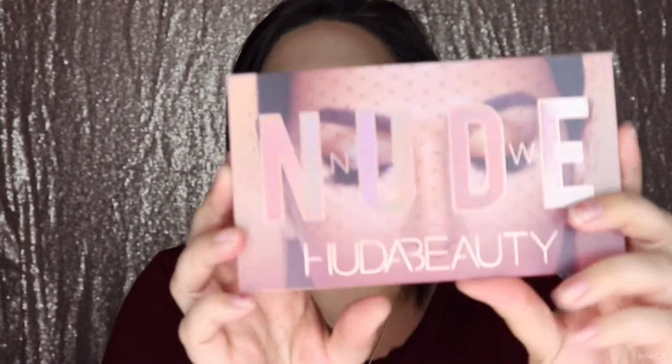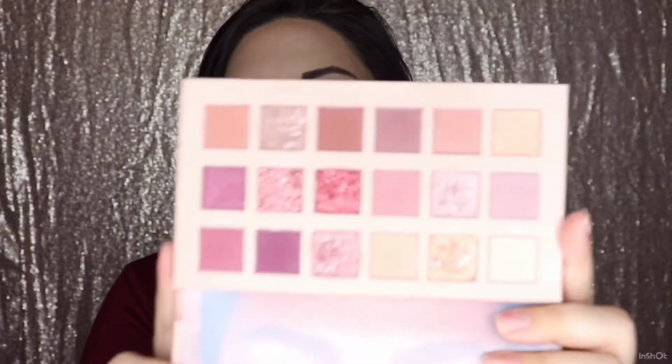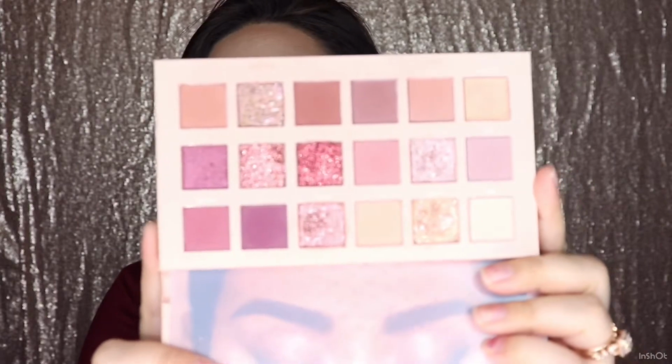I'm going to start off with Huda Beauty. I actually have two favorites, and I only have two of their bigger palettes, and then the rest are the smaller ones. But as far as favorites go, the new nude palette from Huda, I absolutely just love this color story. It's beautiful, it's very easy to wear and very easy to work with. And it gives you a lot of options.